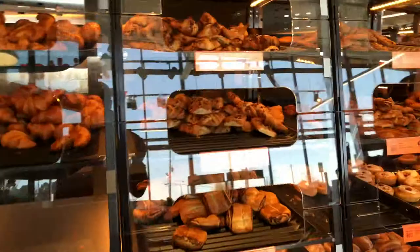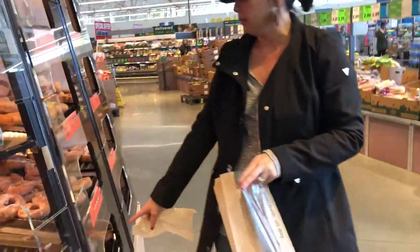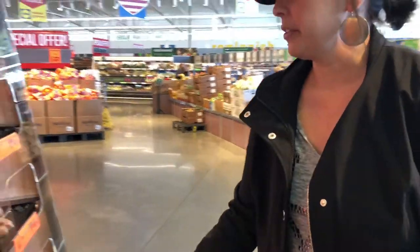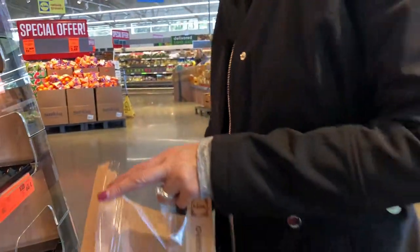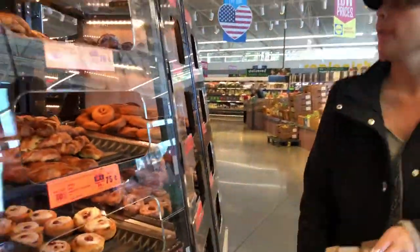Oh, yeah, cookies and stuff, too. I think this is apple fritters. No, that's not apple fritters. Concerned about what the name is. This is apple fritters. It's down below. That's not chocolate ice, but okay. I don't know what that is. I think those are sour cream. Sour cream. Got it.